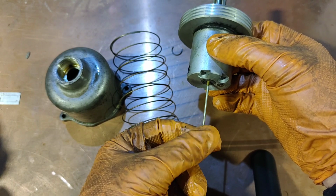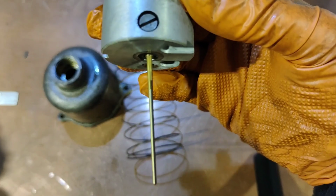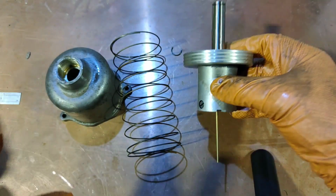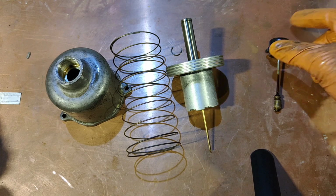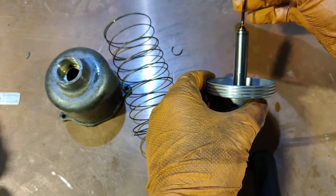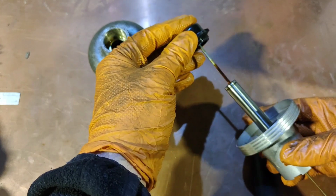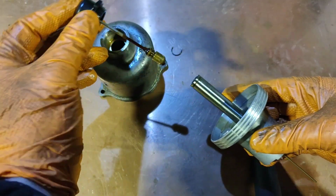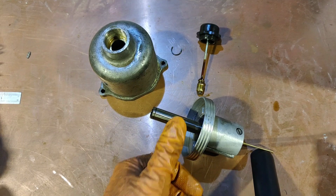Got your little needle, which is spring loaded underneath to keep it central. Like I said, if you can just about make out, it's tapered. You can get different profiles of needles to suit whichever engine you've got. And then this, like I said, is like a damper. It would thread into the top, then as it flies up, the damper would slow it down. It's freed up quite a bit now, but I'm just going to clean it all up and reassemble.